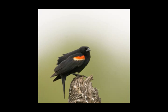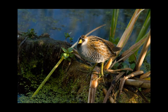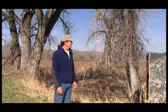But I saw a bird called a sora, which is related to coots, and it was walking around in here. I'd never seen one of those. That was fun to see. And every time I'd see a new animal, or especially birds, I would run back to the truck when I was done and look it up, and that was always really fun.